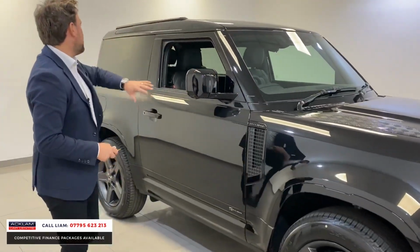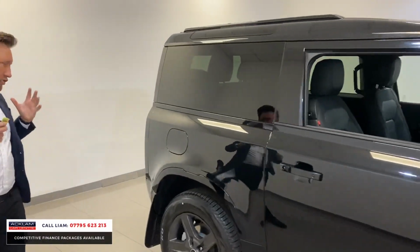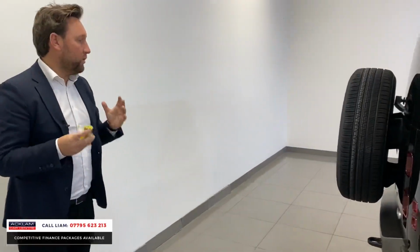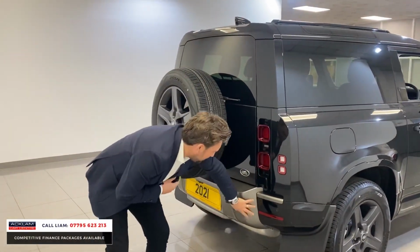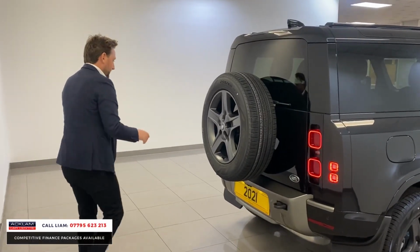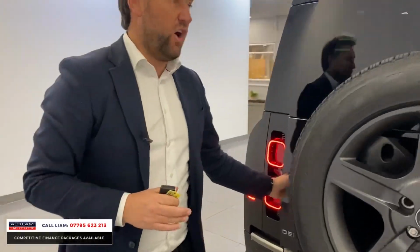You've got your mud flaps. You've got the black roof rails, privacy glass. It just looks superb, this car, but it's priced on the money to sell today. Again, full-size spare wheel. You've got the two-tone roof, and then even this back section here looks superb. The badging here where it says Defender. And this engine as well, the 250 horsepower is superb.